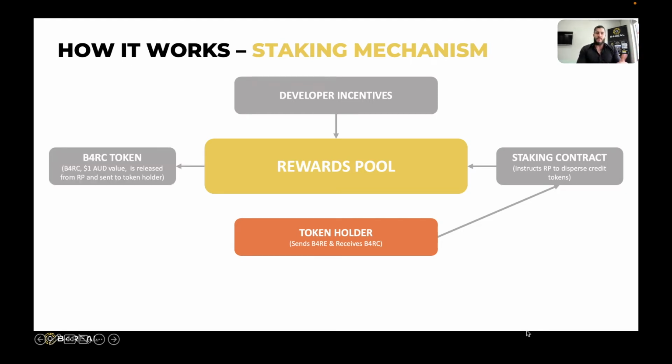Out the other side comes the Be4RC token. That Be4RC token is always worth $1. That comes down to you, the token holder. So the question then is, well, what can I do with these Be4RC tokens that I'm earning from my staking?